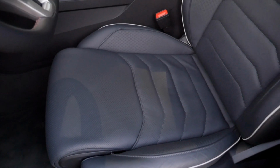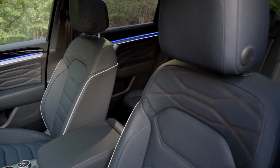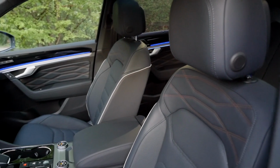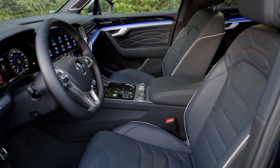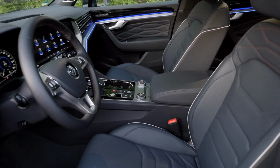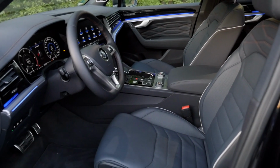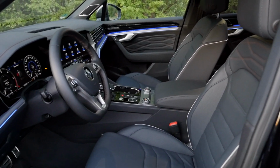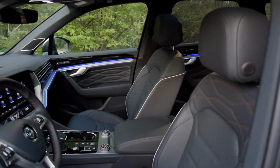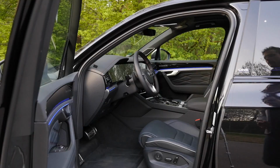Sadly only animal skin seats here for the V8 or for the special edition. Of course better is when you go for the fabric seats, available in some European or German markets as base for the Touareg. They adapt more to the body, are more comfortable, are actually cooler in summer and warmer in winter, and of course no animals are being harmed then. So if available, you should go for the fabric seats, and it also shows that Volkswagen is still living in the past in some areas. Let's get inside.